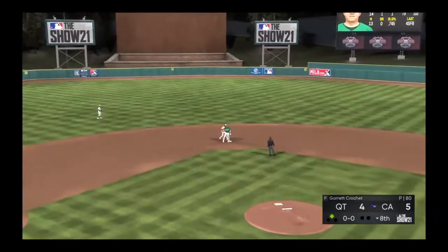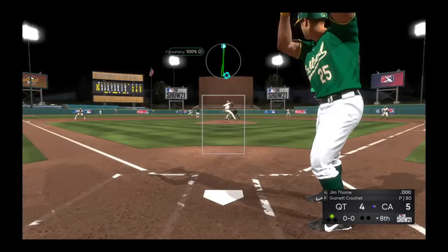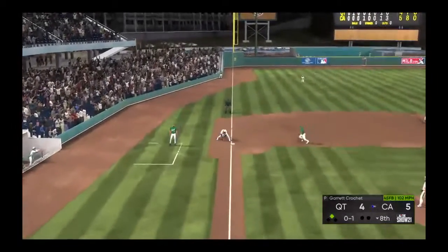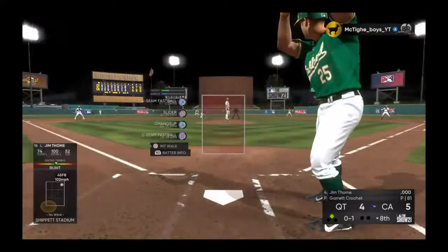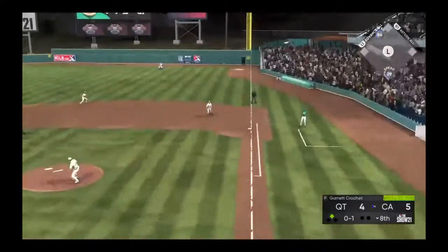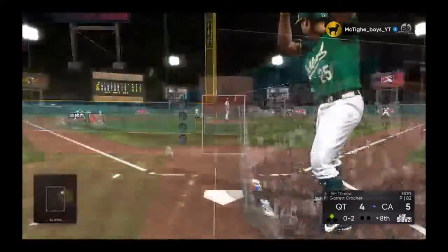Pull into second with an RBI double. In now, Jim Thome. He's getting his first plate appearance here in the 8th after entering off the bench just a little bit ago. Well struck down the right field line. So that'll get foul. It's 0-2 now.